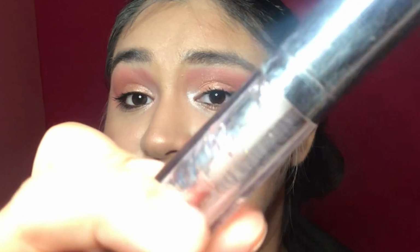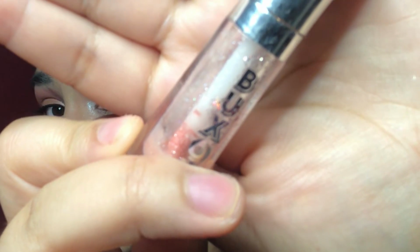This is the Buxom Dominique lip gloss, and I took the stopper out and everything to try to get out every last bit. So there we are. I love the Buxom lip glosses, but I think I'll only repurchase my favorite shade, which is in the shade Claire.